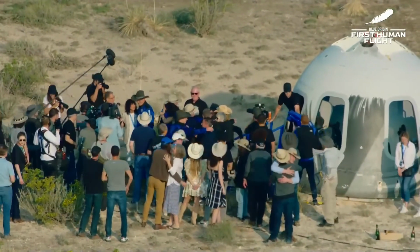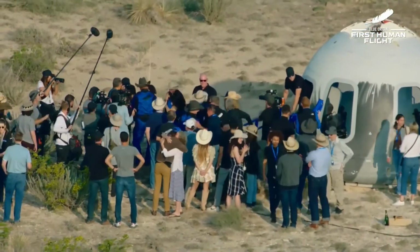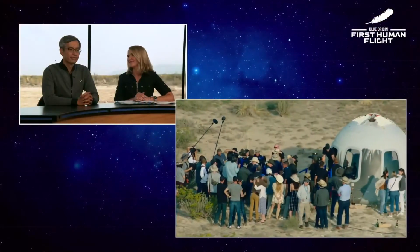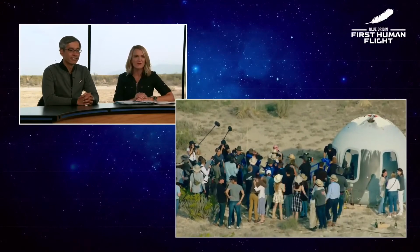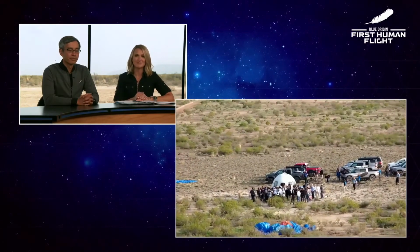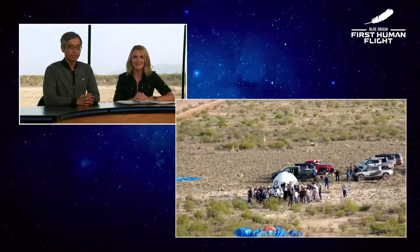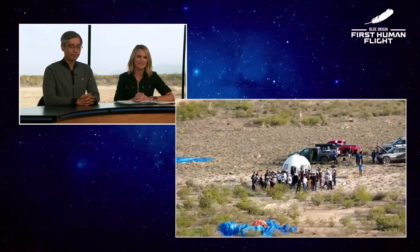What a moment. You saw the first hug when Jeff came out of the capsule to his mother, Jackie, followed by his father, Mike. Again, what a day. To the thousands and thousands of members of Team Blue, you contributed to today as well. I know you were all hugging it out back in Kent, Washington at our headquarters near Seattle, sending you guys a lot of love from down here in West Texas. What a moment.